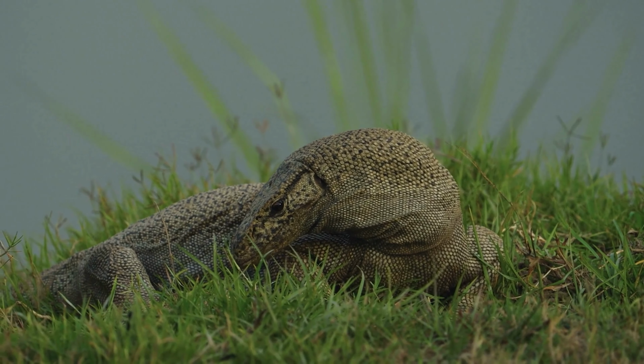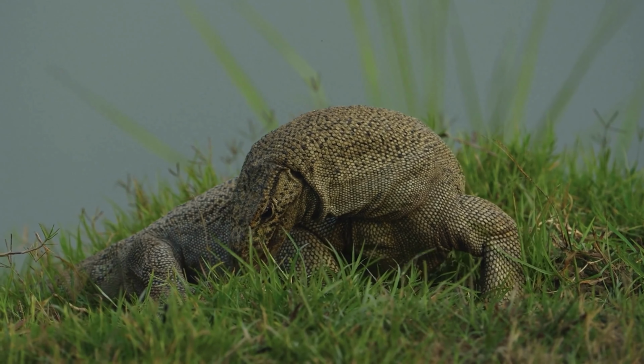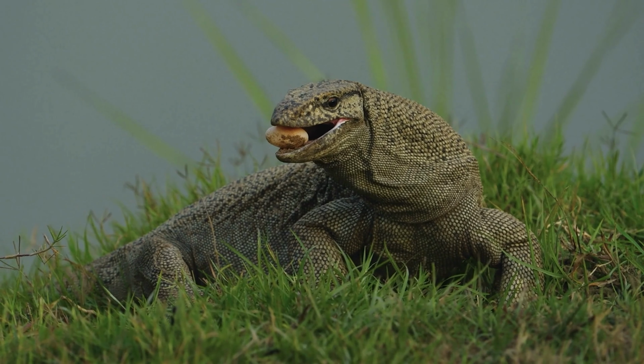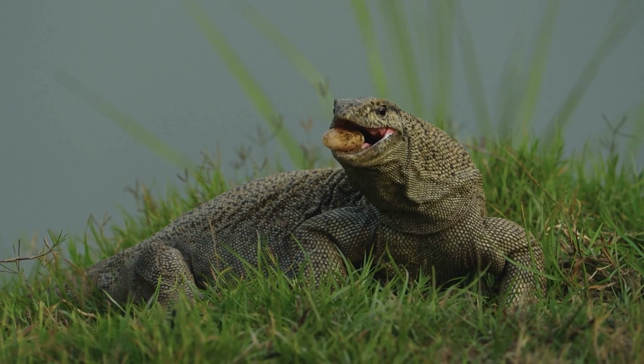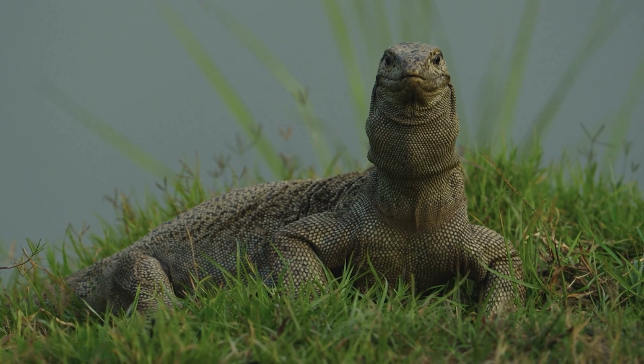56. Thermal inertia and burrow use. The use of burrows by monitor lizards provides thermal inertia, allowing them to escape extreme temperature fluctuations. Burrows serve as refuges during periods of heat or cold, contributing to their survival in challenging environments.